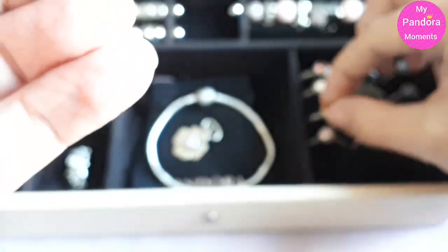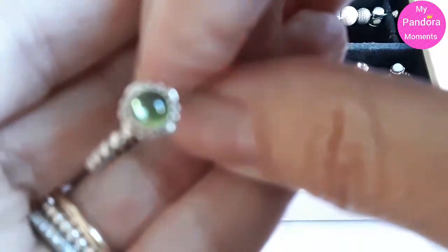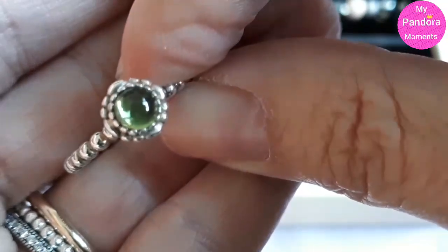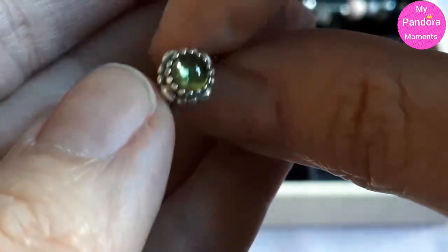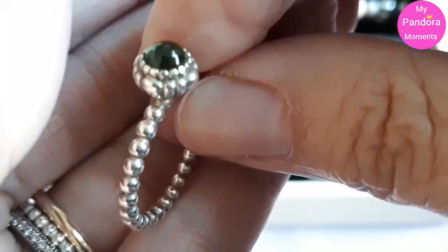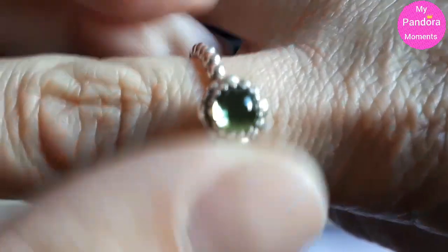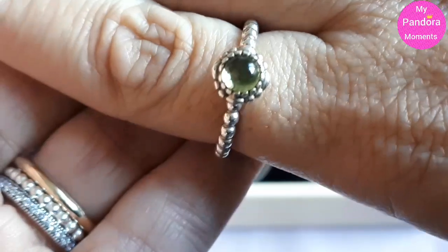And next we are going to August, and the August one has a green peridot. I think peridot is beautiful. It's a lighter oxidation on this one as well. It is oxidized, but slightly. I love this green peridot. I think it's so gorgeous, just as gorgeous as the amethyst.